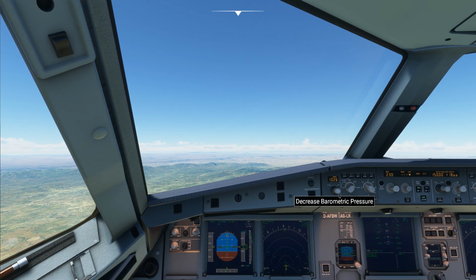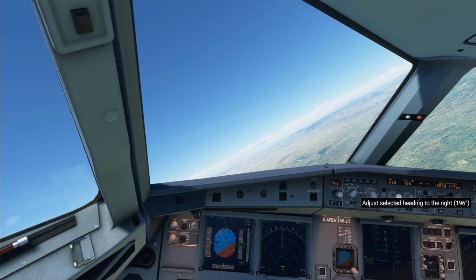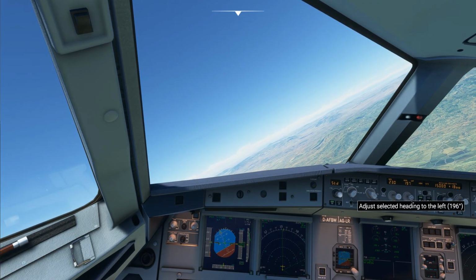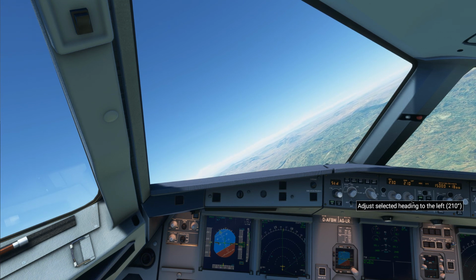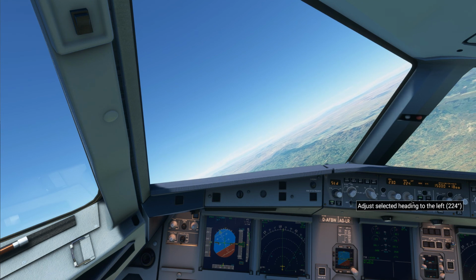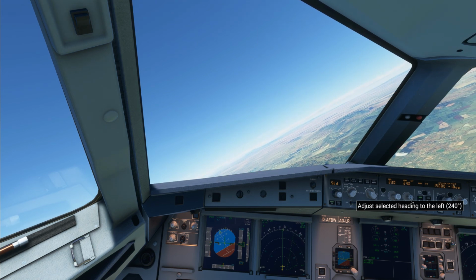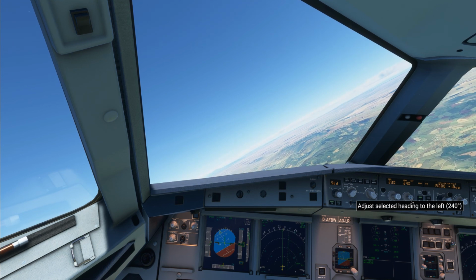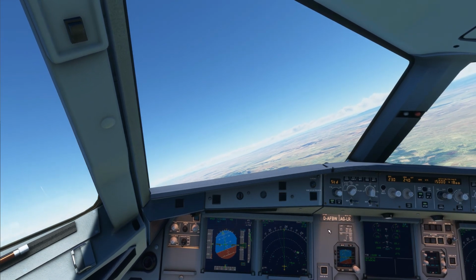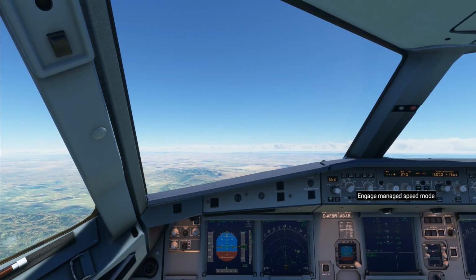So, is that the standard? While we're turning, let's do the landing lights. And continue the turn. So what's the wind doing? Not a lot. Okay, so we do 240, which should bring us back on track. So we'll leave that on 240 for the moment. And now we can go to normal airspeed.